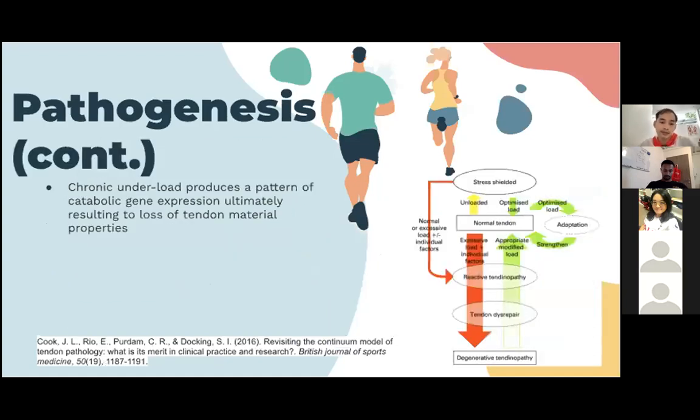And this is further explained and refined by Professor Jill Cook in her tendon continuum model. Other than overloading, chronic understimulation of tendon cells can also produce a catabolic gene expression that can result in extracellular matrix degradation and subsequently loss of tendon material properties.